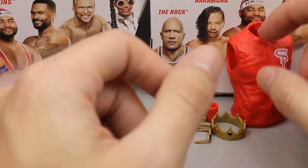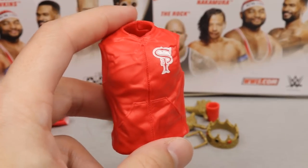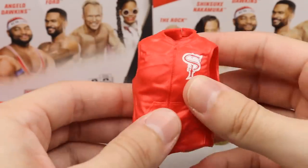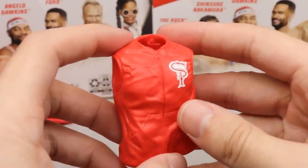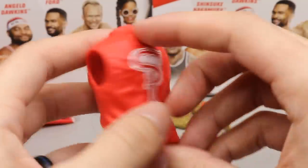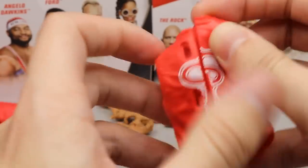Now, on top of the jacket accessory, we also get the hooded jacket accessory that comes with Montez Ford, and this one is going to fit him a lot better. It is sleeveless, and it's basically a rubber version of that jacket that we just saw. It's got a nice zipper sculpt on it, the Street Profits logo there, the hood pockets in the front, and the logo in the back. It does clip on in the back, similar to a Seth Rollins vest.